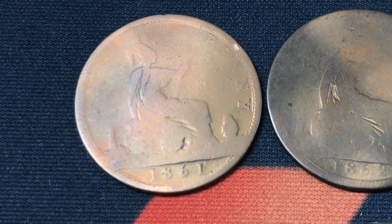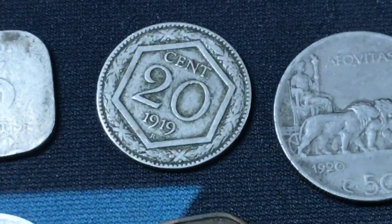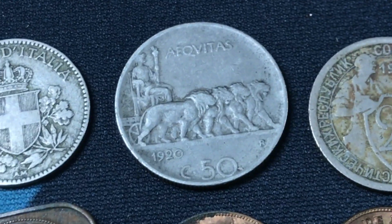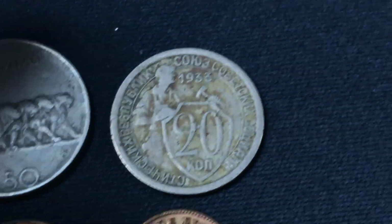I've seen a better condition one, so that's why I'm assuming. Some really worn 1860s pennies, and then we had an old Ceylon coin, this 1919 20-cent coin from Italy, a 50-cent coin or centesimo from 1920 Italy as well. 1933, probably 20 kopecks from Russia. Just an interesting time in Russian history. You can see the hammer and sickle on the back.